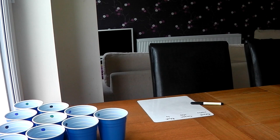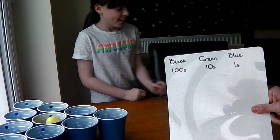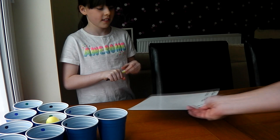And there, all the balls are in. So let's see how much you've scored with this round. The colours were worth these values. Blacks were worth 100, greens were worth 10, and the blues were worth 1. So we've got hundreds, tens, and ones. Let's have a look, Imogen, at how many you scored.